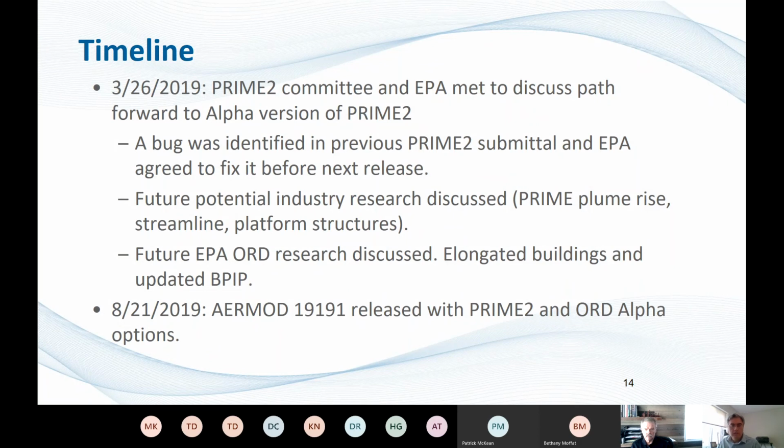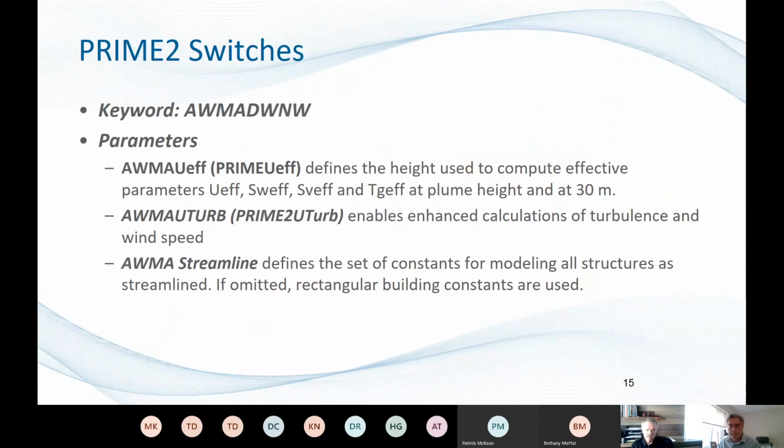And then the Office of Research and Development continues to work on elongated buildings and an updated BPIP. And then on August 21st of last year, AERMOD 19191 was released, and that was the first time that the PRIME2 options and also the ORD options were available to the user community.